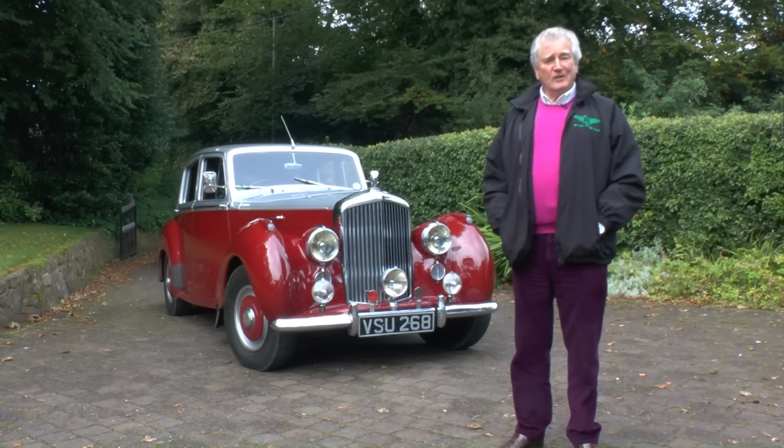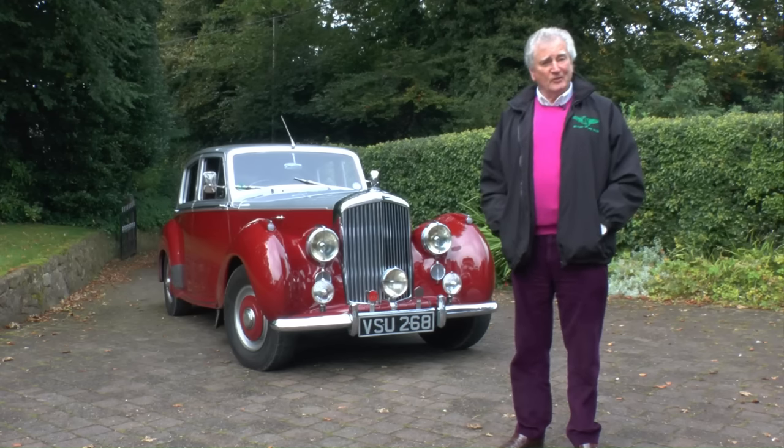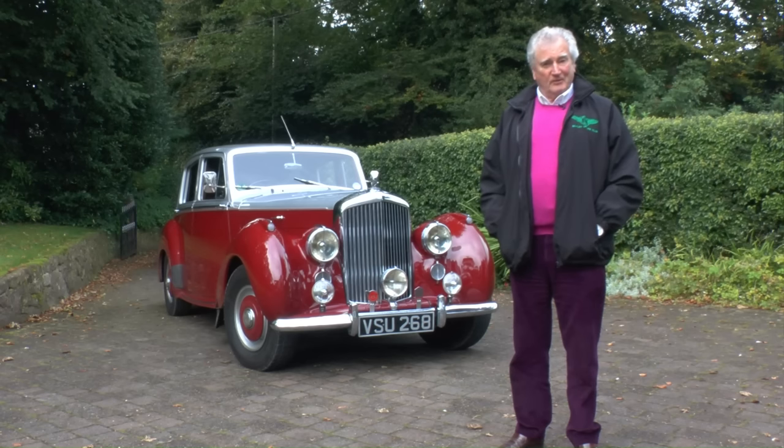Bentley had come to an agreement with Napier that he was going to join them, and they wanted to get back into the large car market. But unfortunately, by the back door, Rolls-Royce put in a bid, which bought them the whole company. And so they took over Bentley Motors and formed a new company called Bentley Motors 1931 Limited.